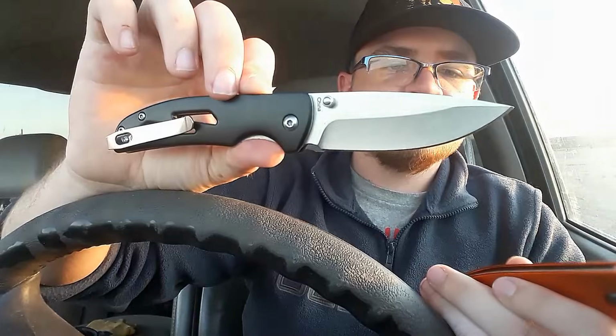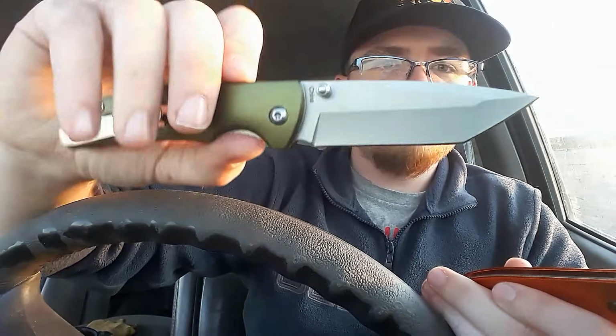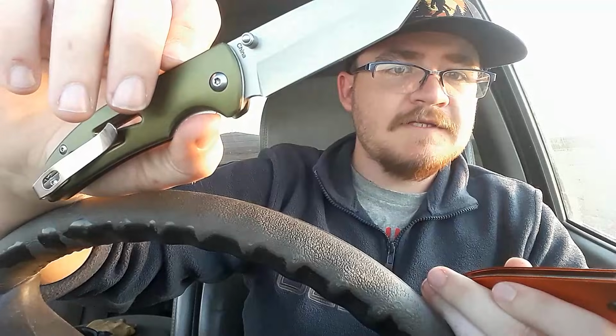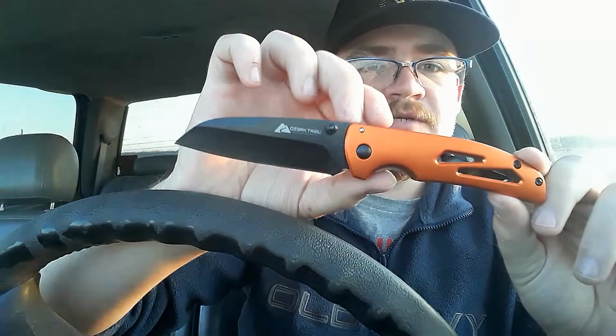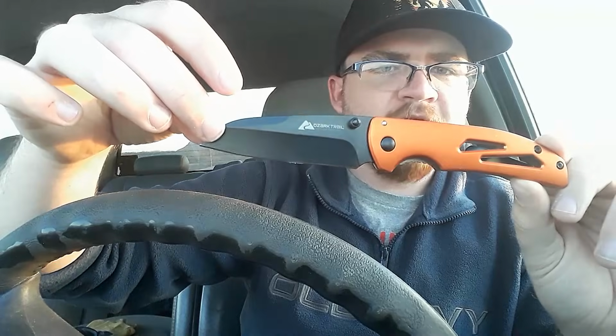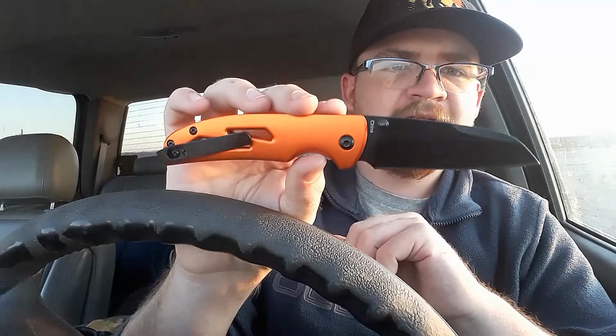And the last knife is the sheep's foot version. I just realized we have 3 different finishes. So we have a stonewash on the drop point, and then we have a bead blast on the Tonto, and now we have a black coated blade on the sheep's foot. I like the swedge up here. That's kind of a good looking knife. The orange aluminum also looks really, really good, especially paired with the black.